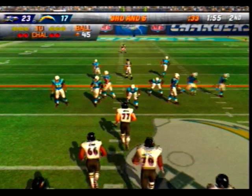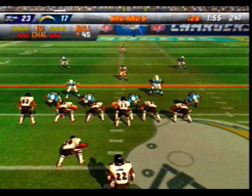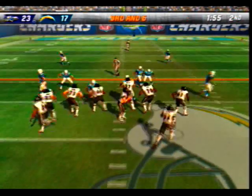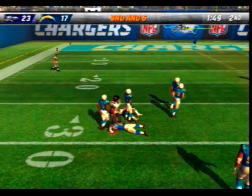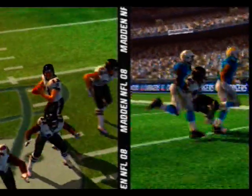Third and six. Ball on the 45-yard line. Let's go. Check it. The Chargers come out in a nickel package. Dropping back. Gets rid of it. He hits his receiver. Lopez is there for the tackle at the 28-yard line. He continues to lead an effective passing attack, accounting for over 250 yards through the air.